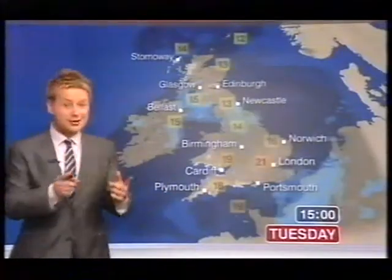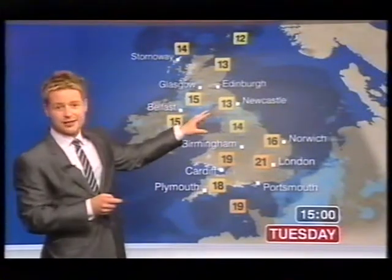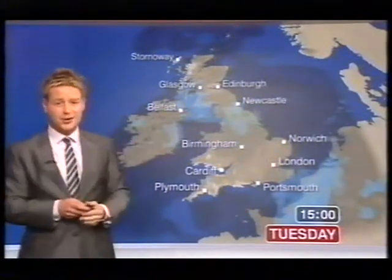brighter weather, particularly across southern parts of the British Isles. It's not necessarily the case across the north, where we have more cloud today and some outbreaks of rain, and also it's a lot cooler, especially the North Sea coast.